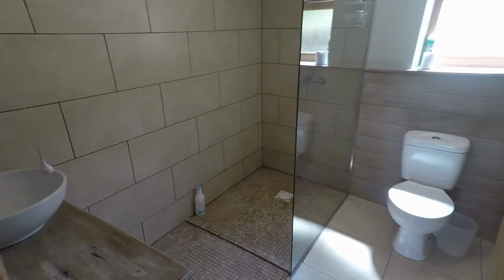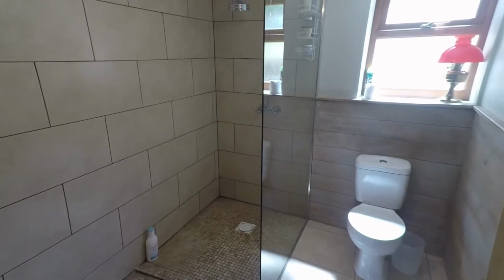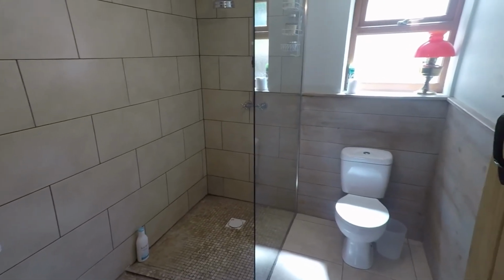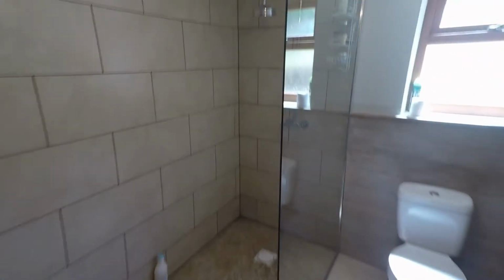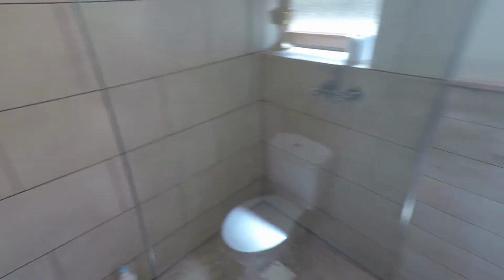So downstairs bathroom's a really good sized space. Very modern, neutrally decorated as well. It has a large walk-in shower space, hand basin, as well as WC. So it's all very modern as well as keeping its rustic feel.